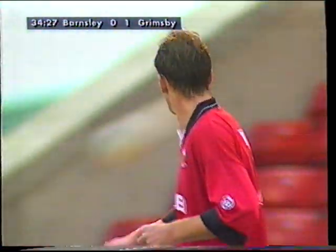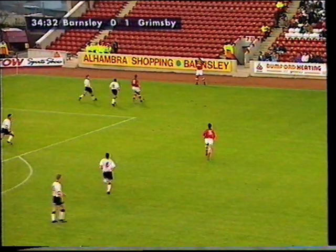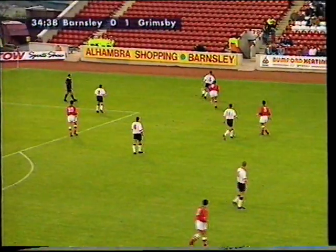All of a sudden, you're seeing Barnsley switch defence into attack very quickly. To start with in the game, they were taking a little bit too much time, and now they're breaking very quickly and forcing Grimsby back in spells. Croft.